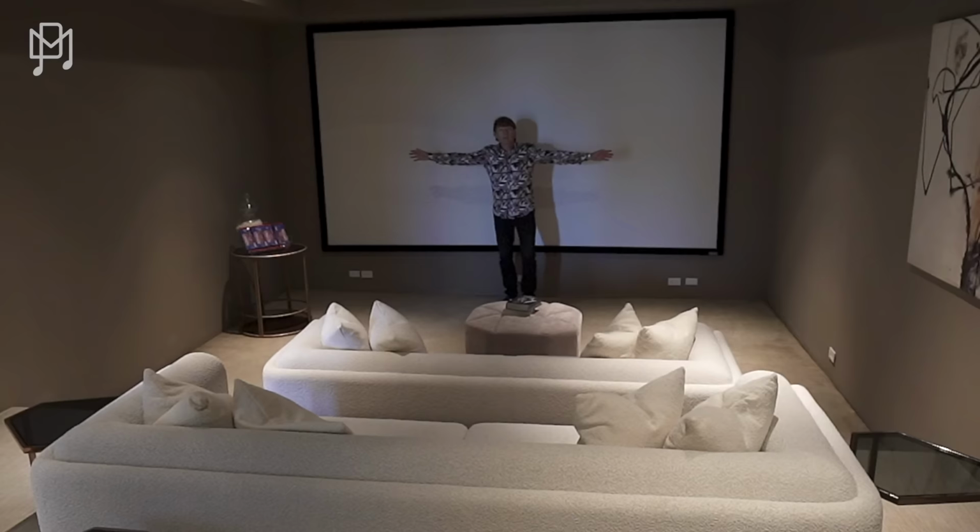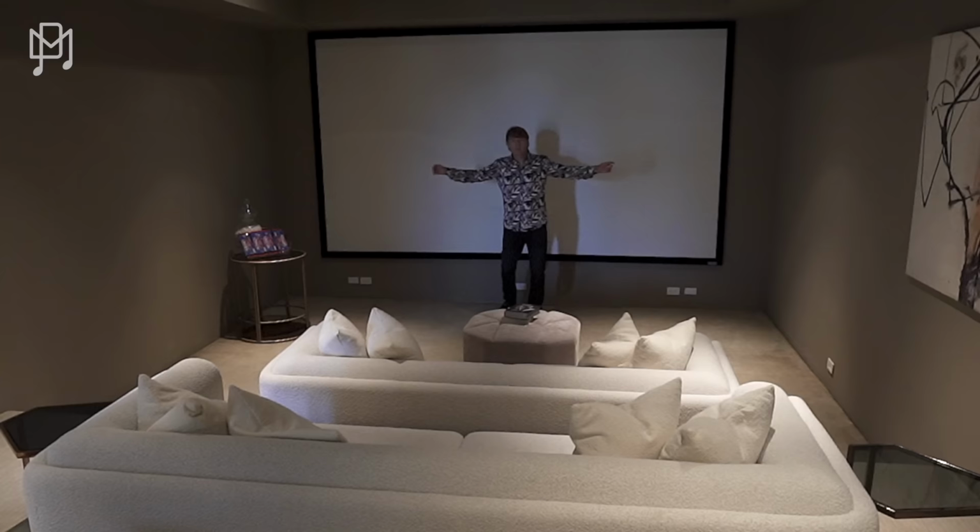Lovely screen, and I think behind you might be the equipment. No, not there. To your left. In here? Yeah. Is it? I don't know. It goes in quite far.